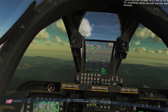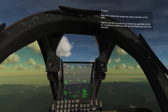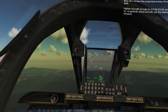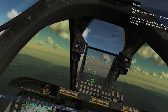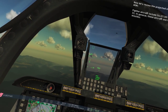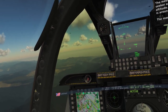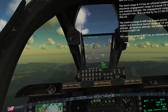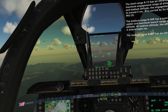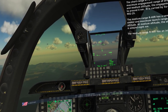Threats. Now let's review the projected enemy threats in the AOR. Fighter aircraft include SU-27, 30, 33, 34, and MiG 25, 29, 31. In general, these aircraft use the following air-to-air missiles. The medium-range R-27R-ER has a semi-active radar seeker and a maximum launch range up to 50 nautical miles at very high altitude and at high speed. At medium altitude, the effective aircraft launch range is about 15 nautical miles.